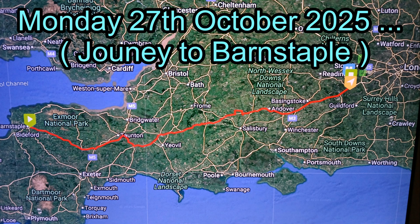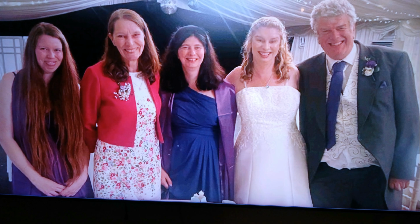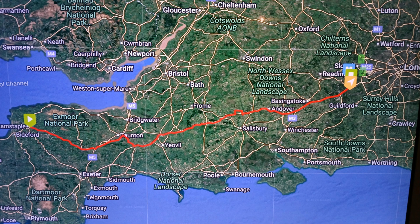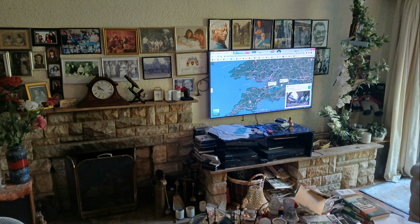Monday the 27th of October 2025. That's the day of their journey to Barnstable for the funeral of Jill Warner. Lovely friends from years ago. Last time we saw them was at the wedding. And yes, that included Clive and Jill, only a couple of years ago. So that was the total trip to Barnstable, but on the way we had to pick up Michelle from the windmill. So first thing was making a guess at how long that would take.